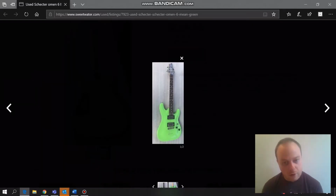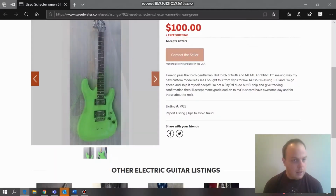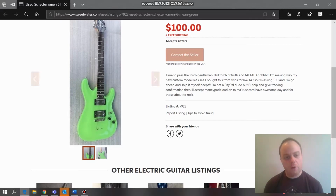Pretty basic, you know, looks like stock pickups, regular toggle switch, volume knobs, string-through-body kind of design. But again, unique finishes kind of pop out to me, and this one definitely did.